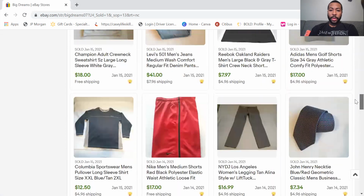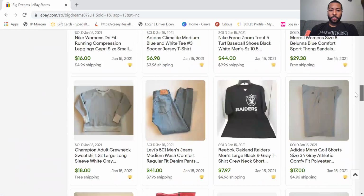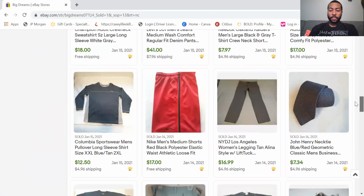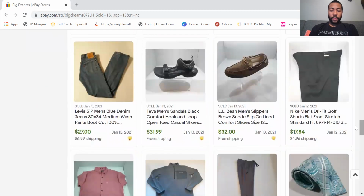Let's see here. Let's go back up to the top real quick. Okay. Levi's 517, $27. And these are like the slim fit or the boot cut. Those do very well. So there's different styles of the Levi jeans and just jeans in particular that will do well. So you always want to keep an eye out. For the most part, like I said, I'm going to try to stick with the 501s, but if there's a particular style that I know is in demand and it's not the 501s, I'm still going to snatch them up because I'm in the business of making money.